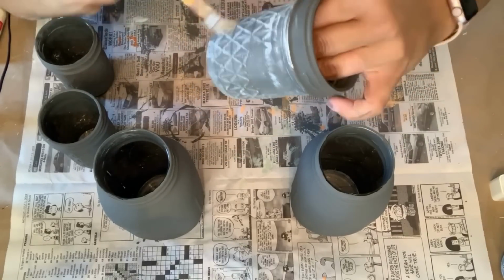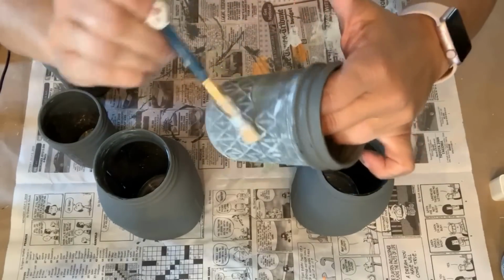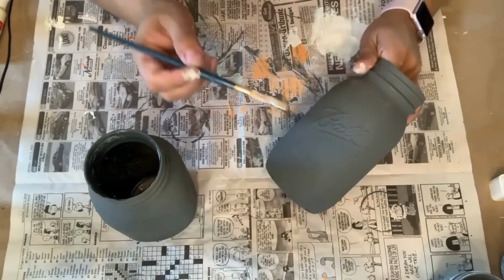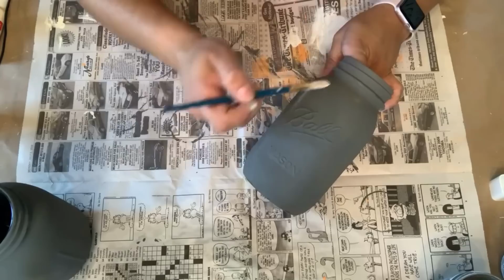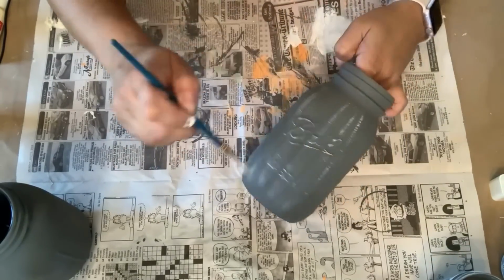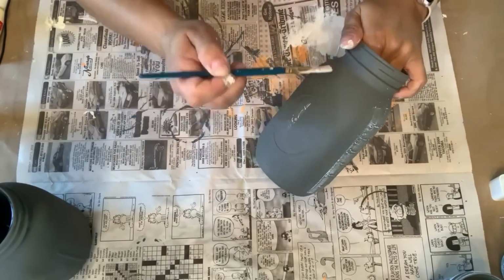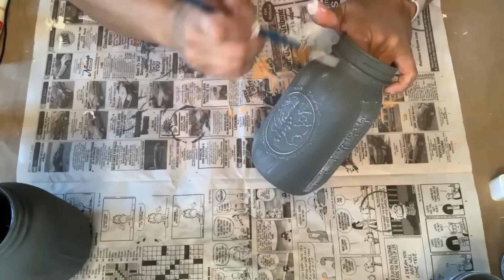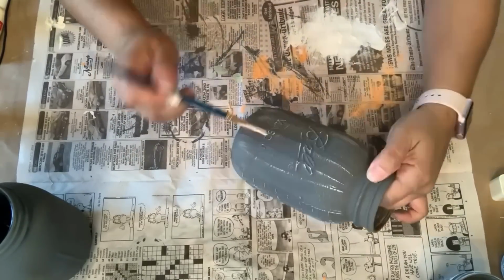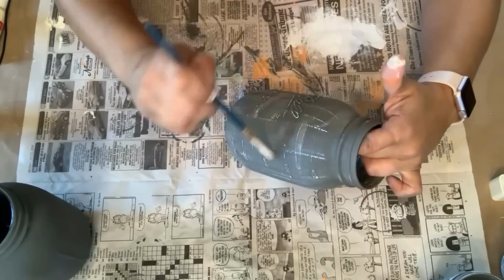I love just adding a simple coat of paint to something as simple as jars and having it look so beautiful. And then for the ball jars, I was very sporadic with the way I was brushing it on. Again, I did it in a vertical motion, and you see all the lines and things like that kind of pop out at you once you do that. And then I went back and did a horizontal stroke. Again, there's no rhyme or reason to this, and you can do it however you want.